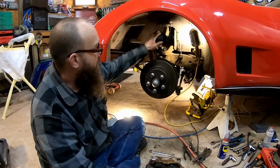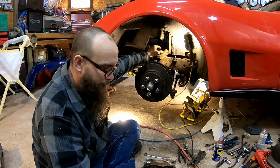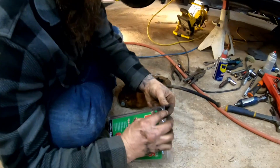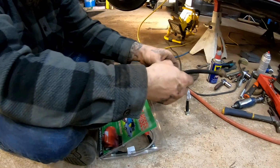So we got upper and lower ball joints done, inner and outer tie rod ends done. We are gonna go through and put new brake lines on now. We got a little brake line kit. It's got some steel braided hoses in it. I think these are gonna be pretty nice. This will be a good replacement for these old junky rubber ones.